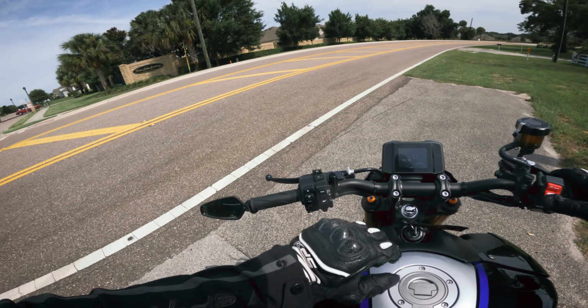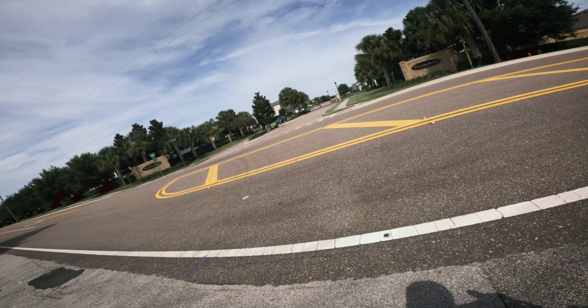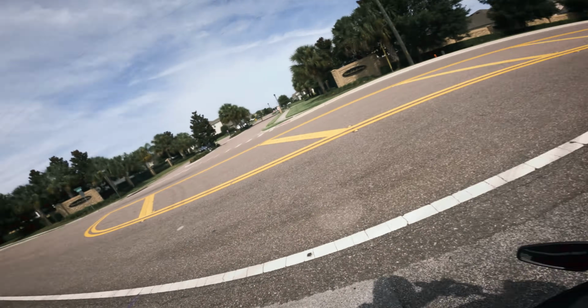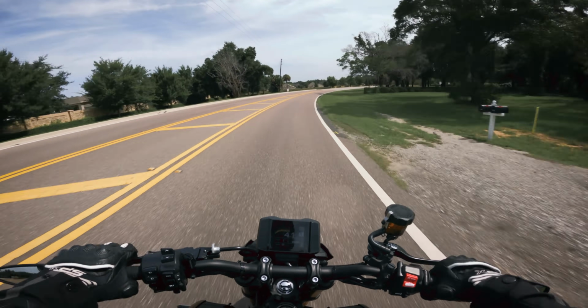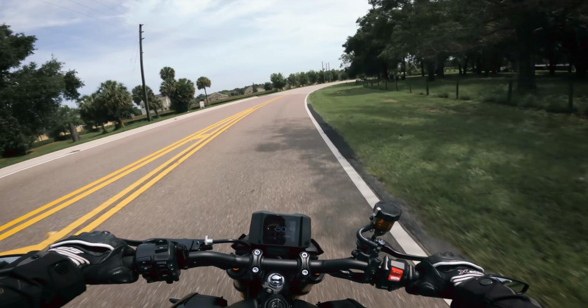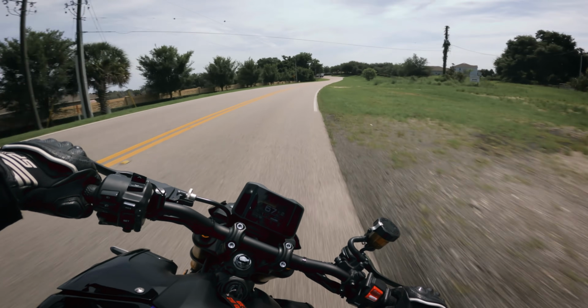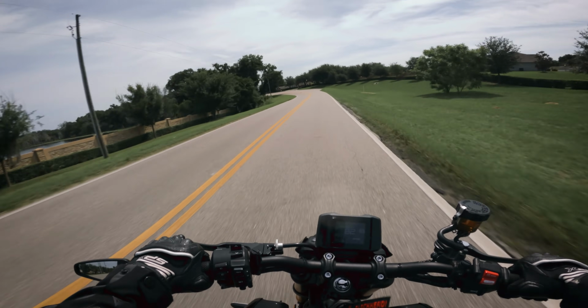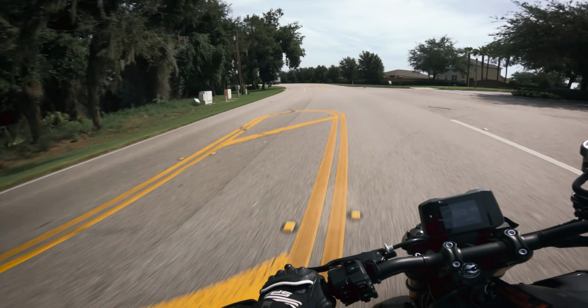Usually lower number is more aggressive. Of course, now I'm stuck behind a semi. I'll see if it feels faster. I need to be on a little bit of a straight. Okay, that feels faster, I think. I think that is faster.